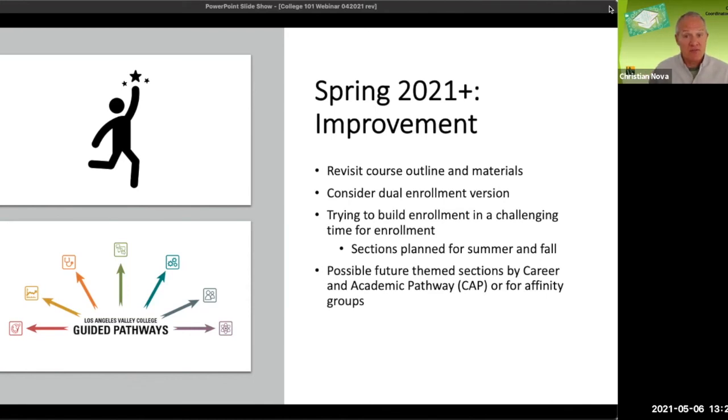So that was another one of the initial goals, to have different formats of the class, in terms of a full 15-week semester or a more condensed schedule. We're trying to build enrollment even more in a time that's challenging for everyone. And then, as Becky was mentioning earlier, this idea of possibly having themed sections that relate to the meta majors or the CAPS, or for specific affinity groups. There could be a section for veterans, or a section for Black scholars, or a section for another affinity group on campus. So next slide.